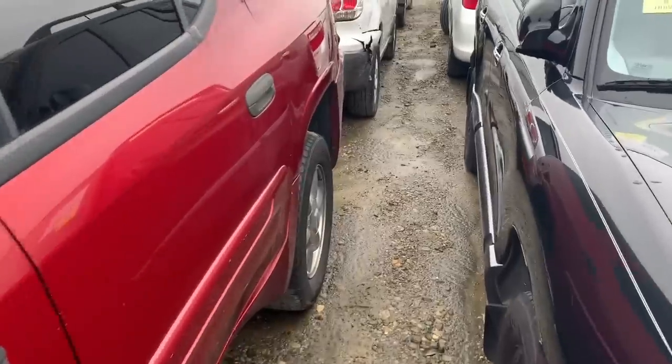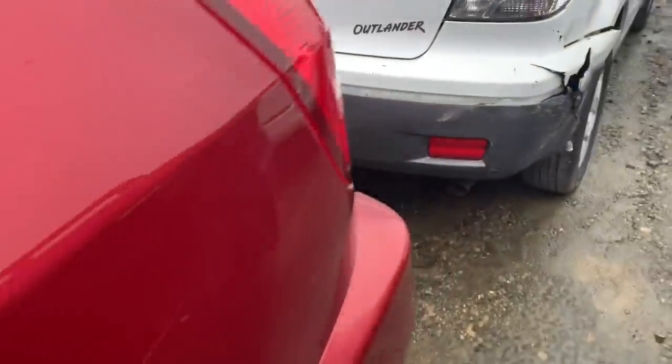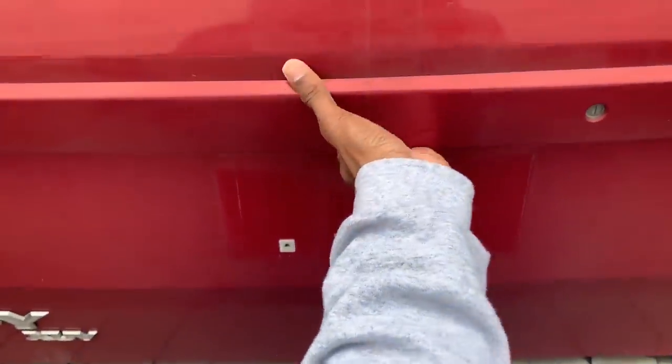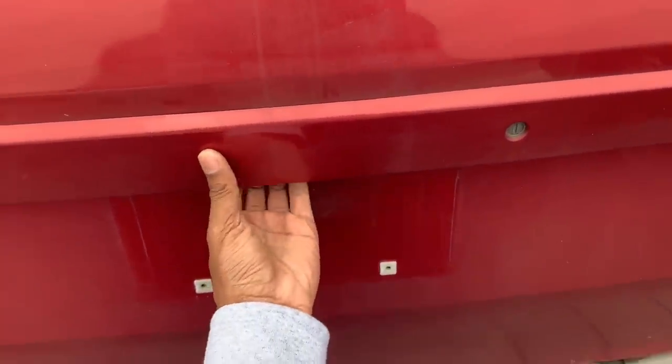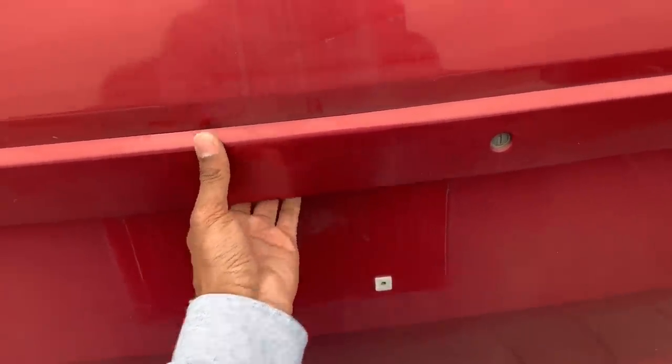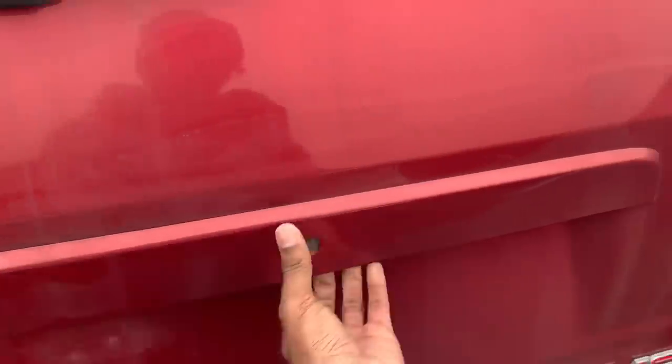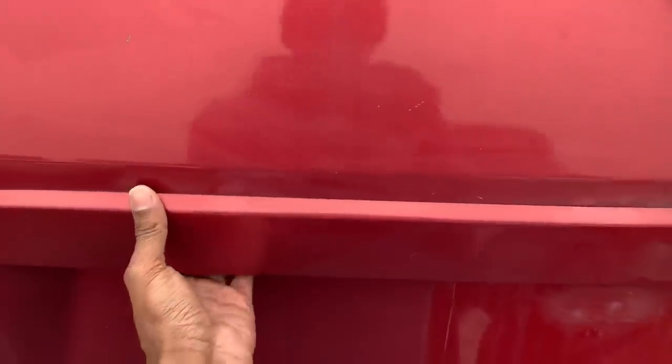Y'all think about the big boy Envoy, so big without the third row though. Let's see, let's open that tailgate. Okay, I'm pushing a little. Okay, I don't know how to open it. I ain't gonna mess with it though, y'all.